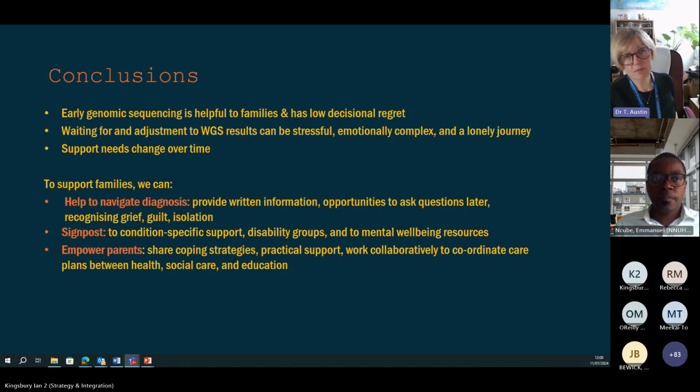Support needs change over time, and we need to be mindful of what we can do to help families navigating this pathway. And here are some suggestions: allowing questions to be asked later when the adjustment has occurred and they are willing and ready to talk about longer term, acknowledging the feelings of grief, guilt and isolation that can occur, and signposting them to appropriate support and resources, as well as empowering parents by sharing coping strategies and practical support and working collaboratively.